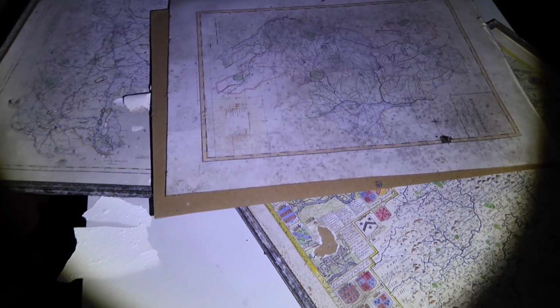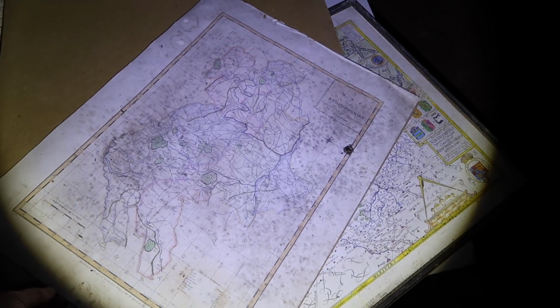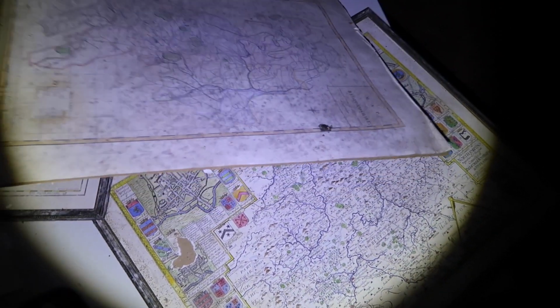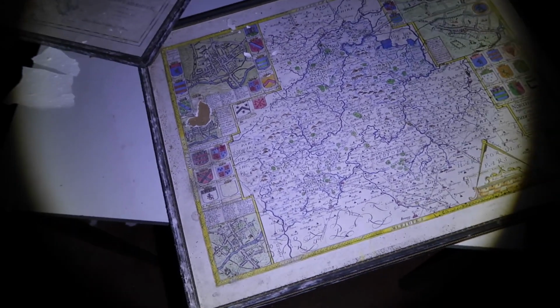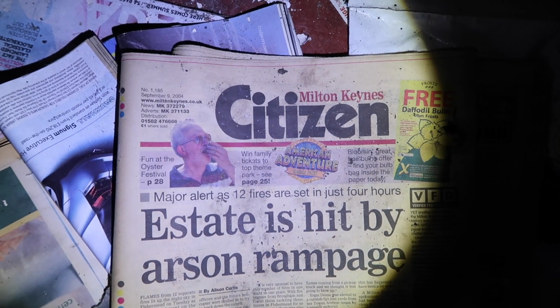We do have some old maps. So they are. You're going to have to forgive the torch. I've got to do a lot better than this in the future, to be honest with you. Old maps of Bedfordshire. They look pretty fragile. Falling apart. Interesting. Dare say someone at some point will probably come in and take them as a souvenir. Looking up significant dates, that's the Milton Keynes Citizen from 2004, so that's 20 years ago.